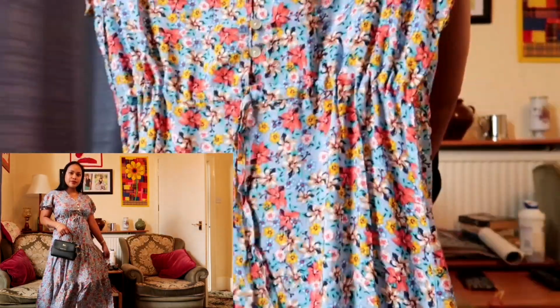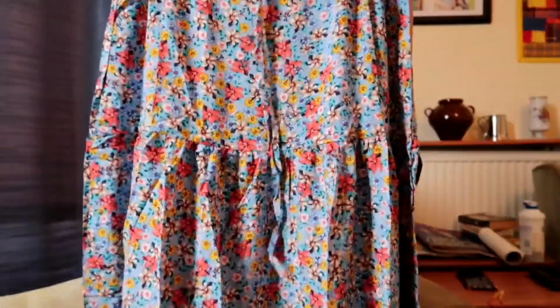I think I'm gonna rate this one 10 out of 10. This is one of my favorites. Maganda siya. So, yan ang ating next dress.